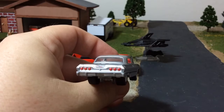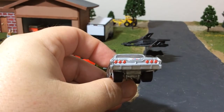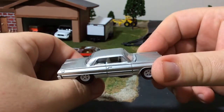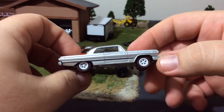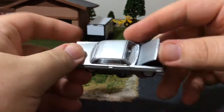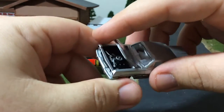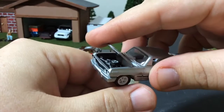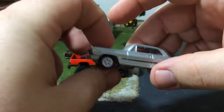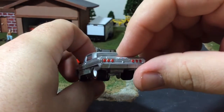You got your back end there. Got your white wheels, white interior. That's your indication that it's a white Lightning. Opening hood. It's actually really good detail in there. Nice front end too. This is a really cool little Impala. I'm glad that I found it. I'm glad I picked it up.